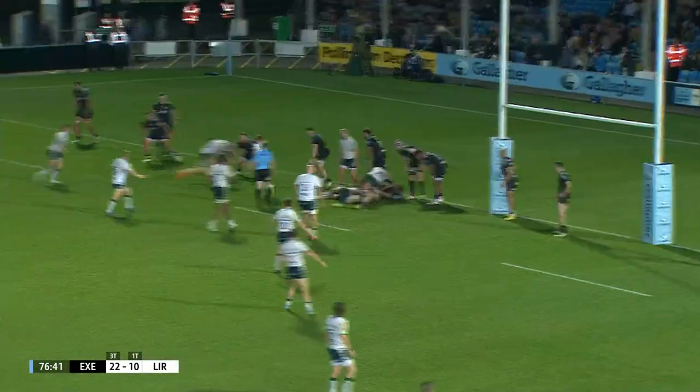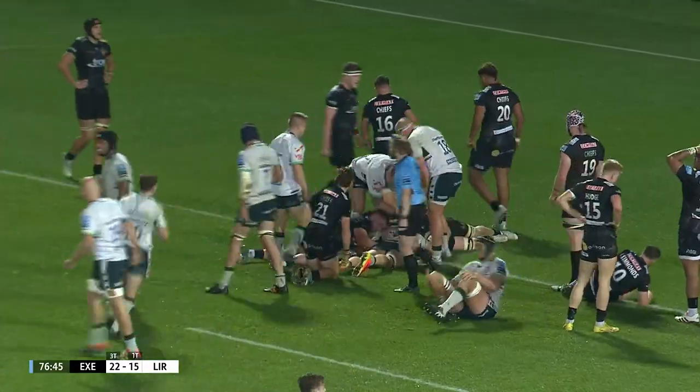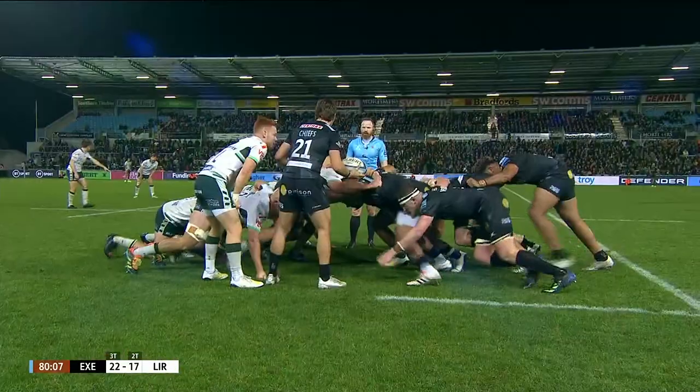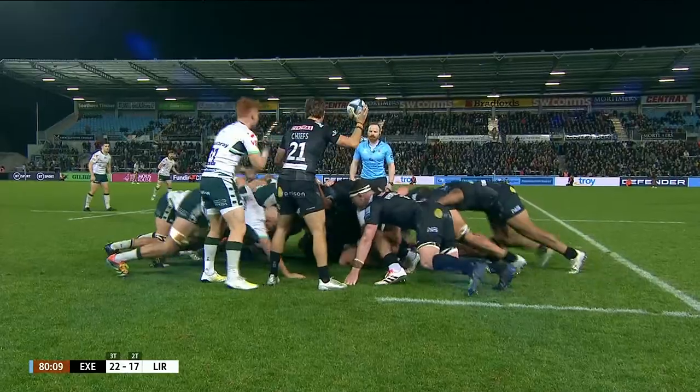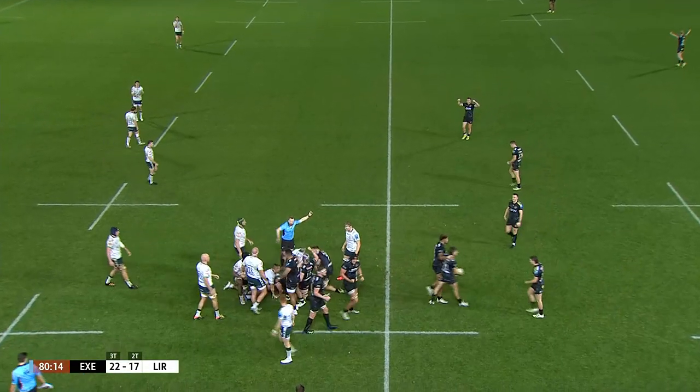London Irish desperate for another score, and they have it this time. Pearson, who created the initial break for London Irish, going over in the end for the try. With the clock dead and the penalty awarded to Exeter.